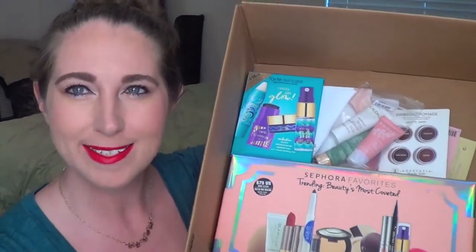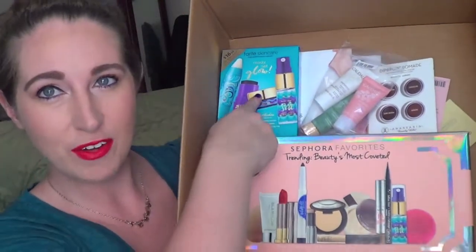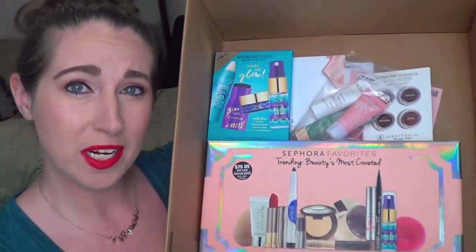I have a lot of stuff in kits, kind of a Sephora haul today. So I got the Sephora Favorites kit, I've also got a little Tarte kit, and I got a ton of really good samples, and I'm just going to show you what I got in my Sephora haul. So guys, first let's talk about some of the samples that I got.